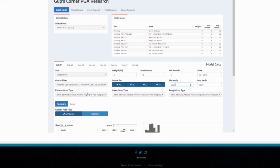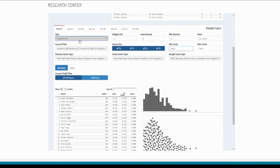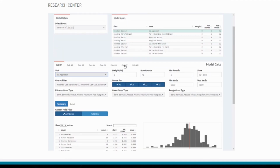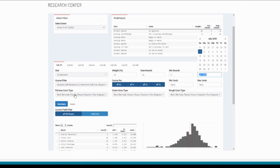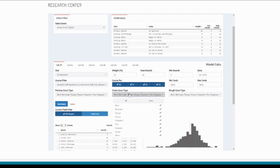So, if we're going to start with, let's say our first stat of the week, pretty generic one, approach. I'm going to go approach. You'll notice up here it'll change. I'm going to do 20%, and I want to see the last 36 rounds, 6-round minimum since July 1st. I don't care about the course filter. I don't care about the fairway type. I don't care about the green because it's approach. Who cares? And the rough.